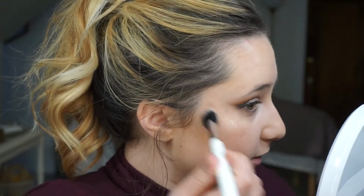I honestly have no idea how much product to use. I did swatch this and it looked extremely glittery on my hand. So I don't know how I feel about that, but I'm just excited to see how it looks on the skin over makeup. I just put a bunch on this brush, like a lot, so we'll see. You might go blind. Oh God, okay.